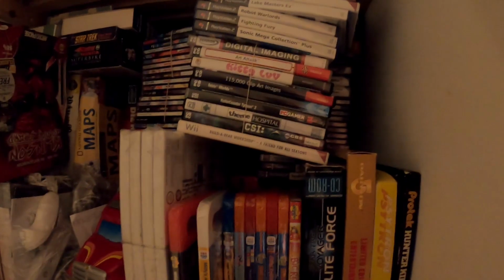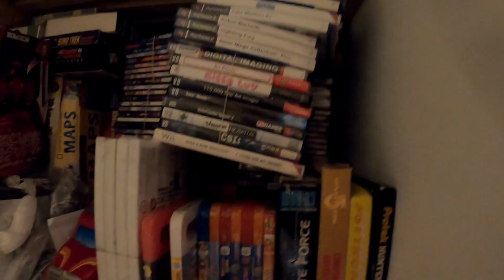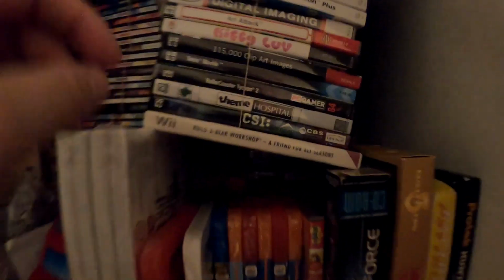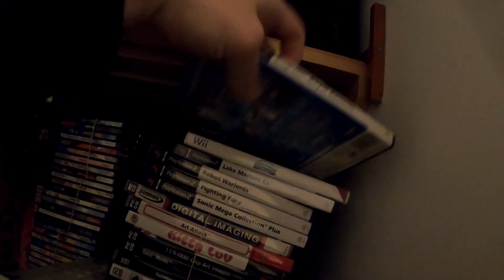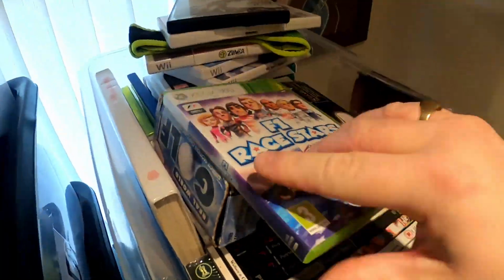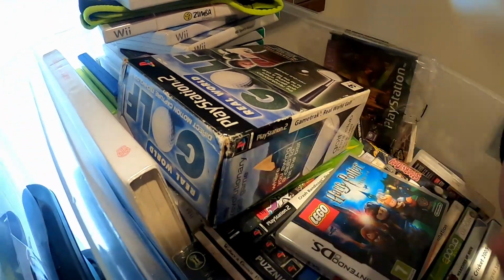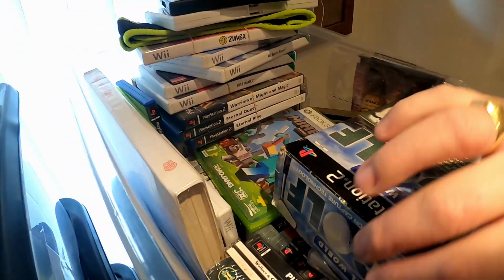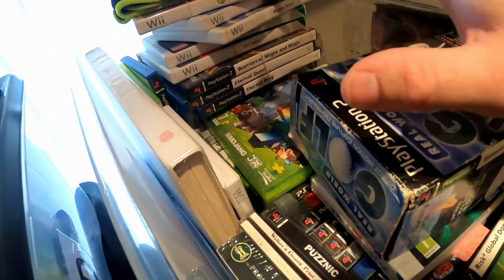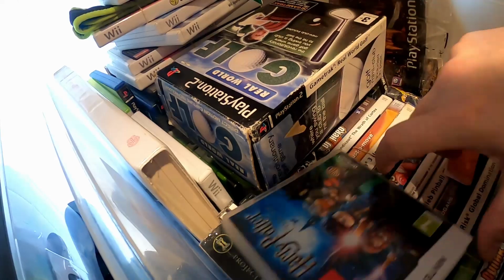So I keep my games in two places, in here and in box H over there. Let's get the ones from in here first. Build-A-Bear Workshop, that one, and the Rugrats one here. That's the WarioWare one. Formula 1, Race Stars. Don't you hate it when you can't find stuff? It drives me mad. I've got something else I need to find in a minute, and there's no custom SKU on it. But I've definitely put it in a box, but why have I not written it down?